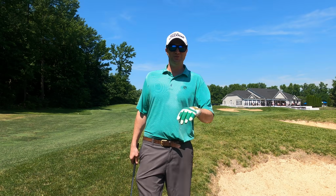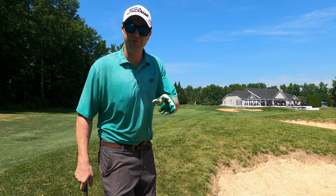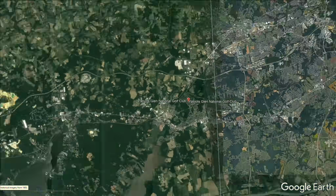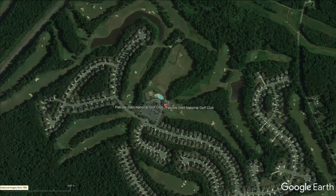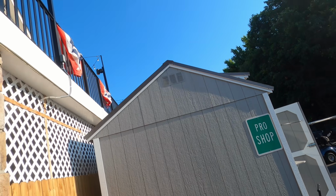Okay, we're here at Patriots Glen. Let's go take a look at this incredible 18-hole golf course. So let's zoom in to Maryland, and we'll be looking in Elkton, Maryland, at this 18-hole golf course called Patriots Glen.